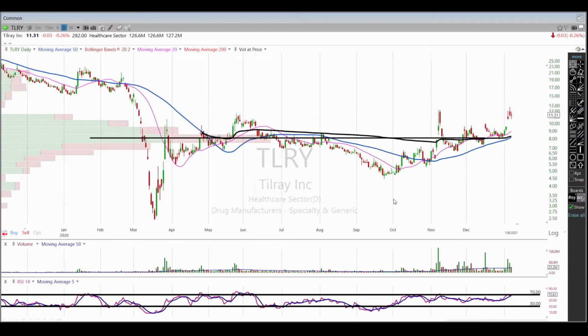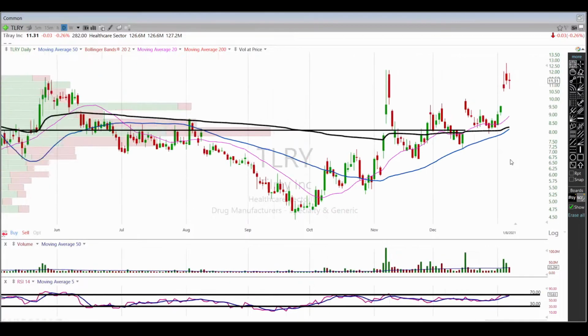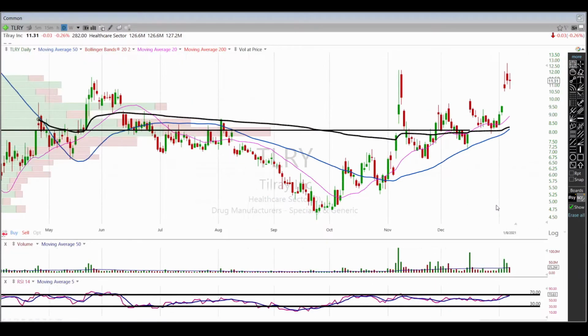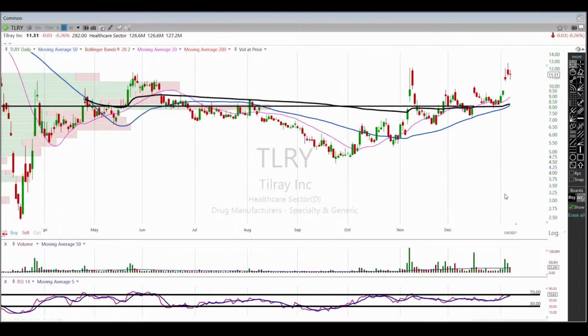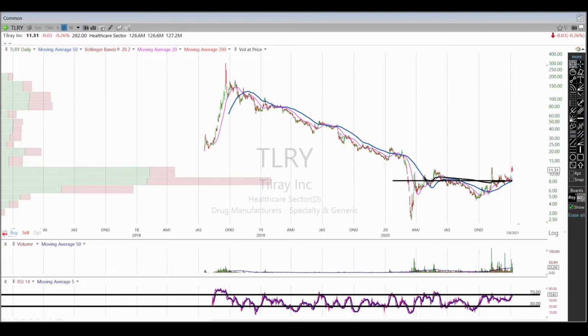TLRY, as we know, weed stocks popped after the Georgia Senate confirmations. I actually had this as a swing down in this area, sold half of it here, sold the rest of it here. So I have no position, but I will be watching for this one to come out of this base that it's created after having a long downtrend.